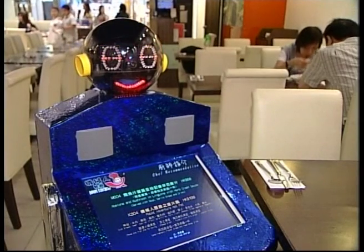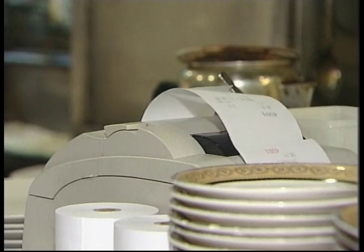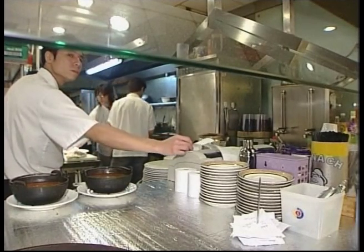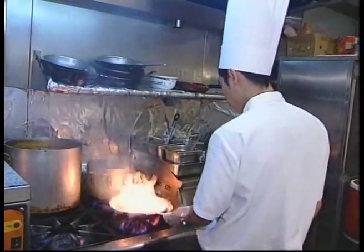The customer just tells the robot the name of the dish they would like served into the robot's screen, and the order is completed. Although the robot waiter might be a bit slow and awkward when it moves around the restaurant, it offers an evening of entertainment for adults and children alike.